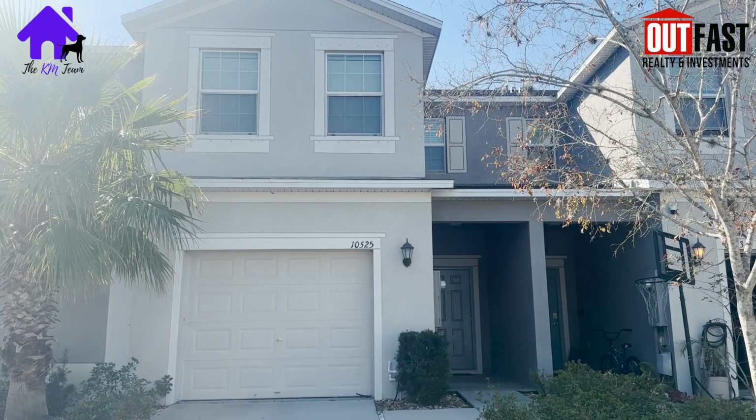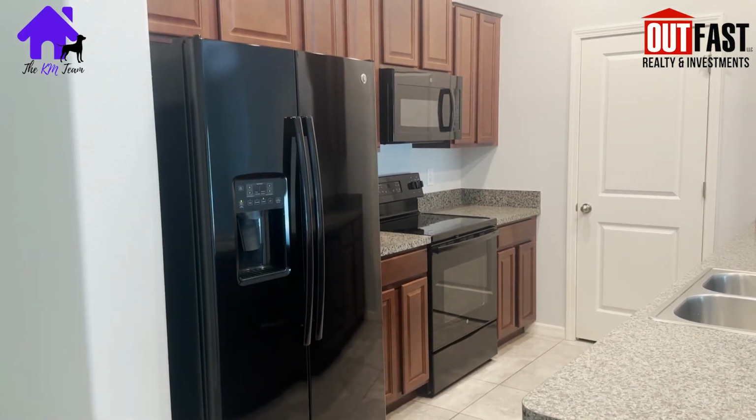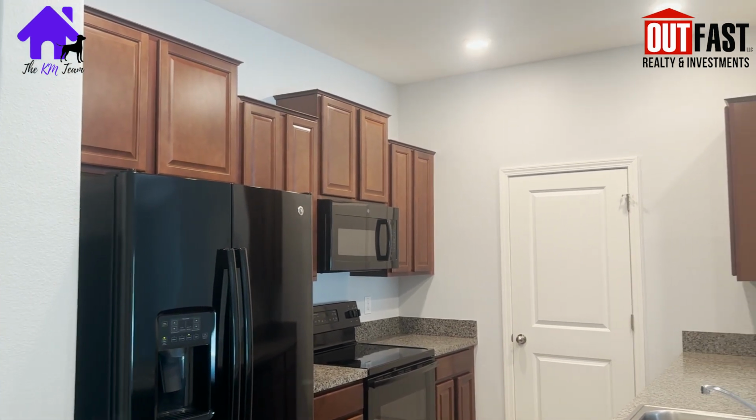Again, this home is complete with a 1-car garage, so if you have a car that you want to have covered, you have that, or extra storage space. This home is perfect for entertaining or enjoying on your own.